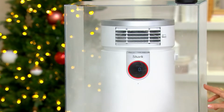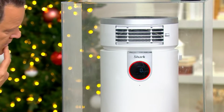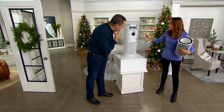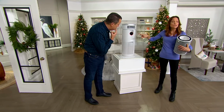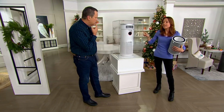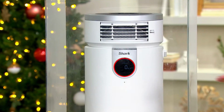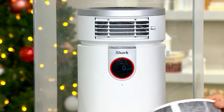In order to clean the air, you've got to move the air. Shark knows that from our vacuums, right? Lots of suction power there, lots of airflow here. So look at that, we're already down to 0% clean air, okay? 0% clean air, but it is working hard to now clean the air that was inside that center, and this is what it's using. Here's the filter.